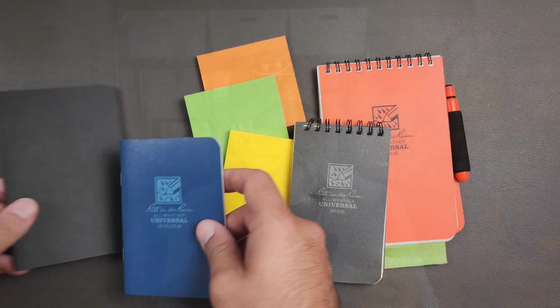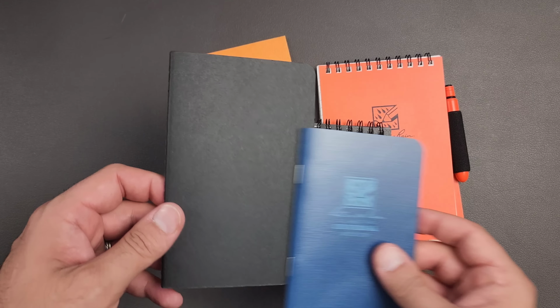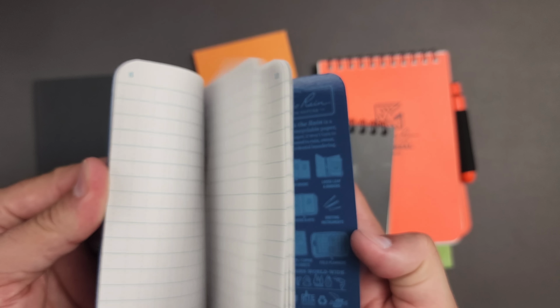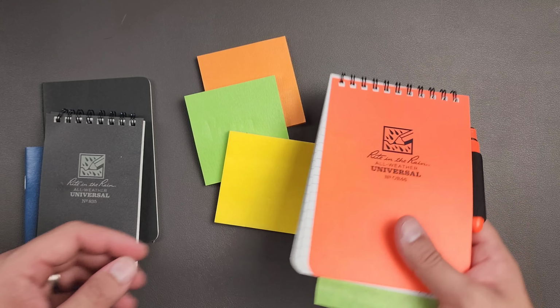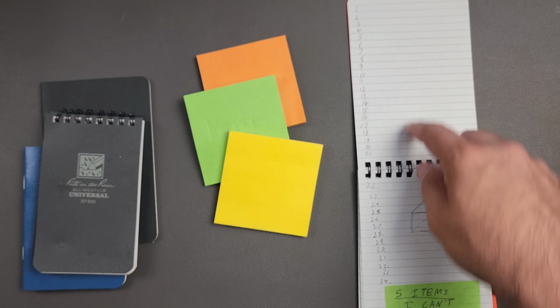Now, when it comes to notebooks, it's a completely different scenario. There's very clear standouts for me that I like. Write in the Rain notebooks are a winner across the board. It doesn't matter what size they're in. But I have found myself gravitating to a slightly larger notebook, a spiral bound one, because it lays completely flat and allows me to sketch a lot easier with sketching tools on the fly. So that is something that I've really appreciated.